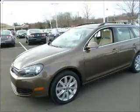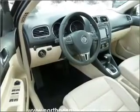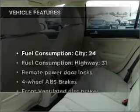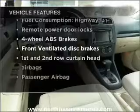With a reliable engine that responds smoothly to its 6-speed automatic transmission, you will appreciate the safety feature of anti-lock brakes. And with these notable features, you won't want to miss out on the opportunity to own this amazing vehicle.